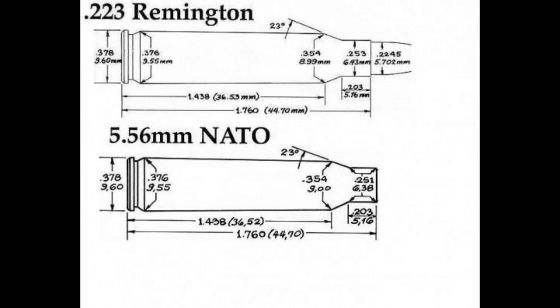I don't know why the Wylde chamber would be better than the 5.56 as far as dependability and reliability with the cheap ammo. But the fact is it'll do it, and the 223 chamber that I shot it in definitely would not. In other words, I ran into some problems with it. So if I was going to build my dream rifle, it would have the 223 Wylde chamber, and I personally like a 1 in 8 twist. That was going to be the best of both worlds.